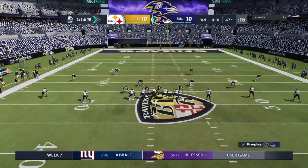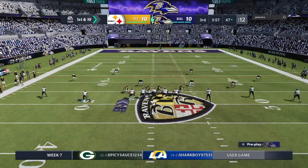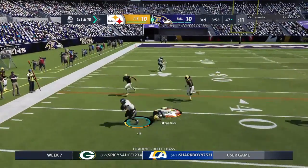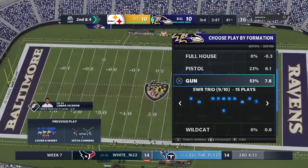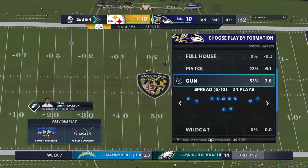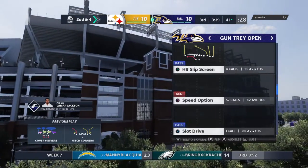Operating out of Steeler territory now. Here's 1st and 10 at the 47. From the gun, Jackson. Open man is Hill. He's got it. And he'll go down shy of the 40 at the 41. It'll be a gain of 6, and that'll make it second down. 2nd and 4 at the Steelers' 41-yard line.